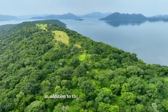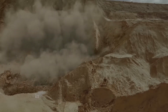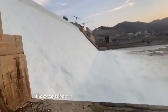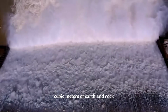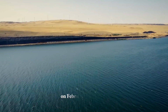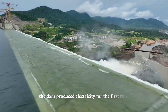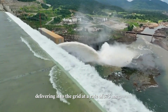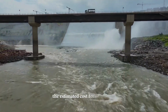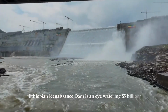In addition to the construction materials, the GERD requires significant excavation work in order to prepare the site for construction work. The excavation required the removal of 1.8 billion cubic meters of earth and rock. On February 20th, 2022, the dam produced electricity for the first time, delivering it to the grid at a rate of 375 megawatts. The estimated cost for the Grand Ethiopian Renaissance Dam is an eye-watering $5 billion.